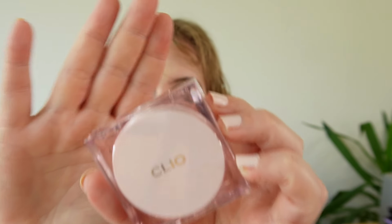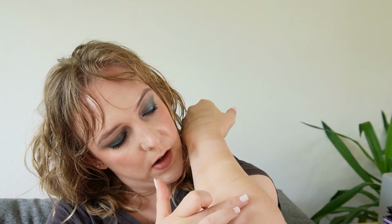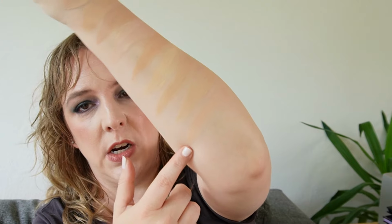I have the Clio Kill Cover Mesh Glow Cushion in shade 2 BP Lingerie. And this is really pretty. It's a little bit of a weird texture. I just bought the mini because I'm trying out 12 of these and I didn't want to overdo it. So here is the Kill Cover next to the Lisa Eldridge. It looks so much more peachy on screen than it does in real life. In real life, it looks very true pink, but that's a really nice shade match for me.